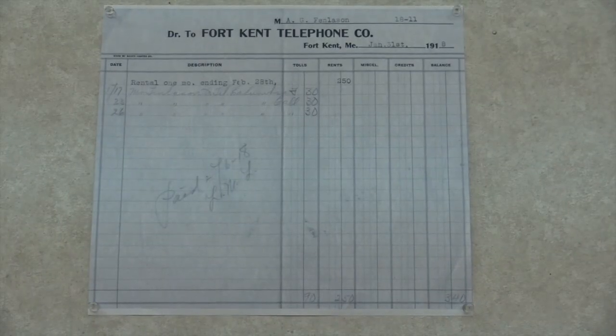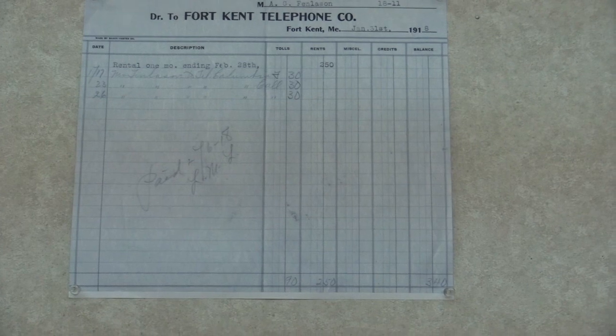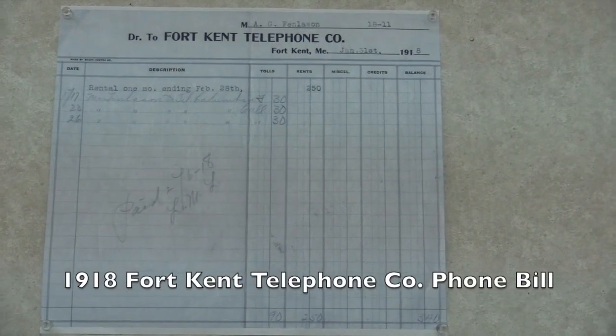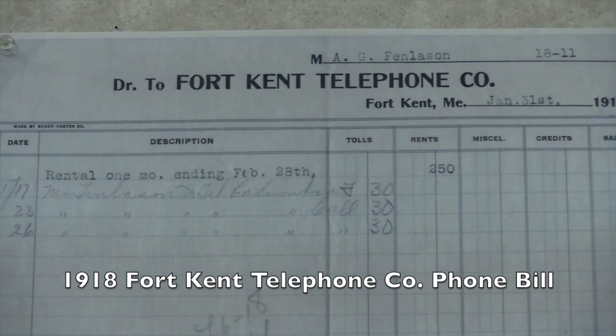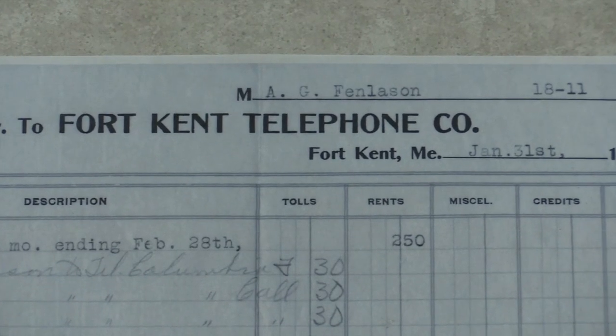Here, Don, we have a variety of documents, copies of documents from our collections that are on display. And this one is a 1918 phone bill to the town lawyer. His name was Amaziah Greenleaf Fennelson. We found the bill actually in one of his books. So we blew it up and we put it on display.